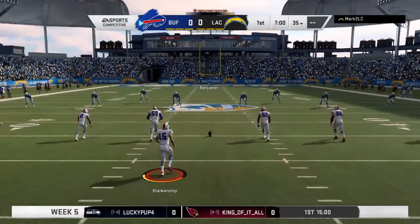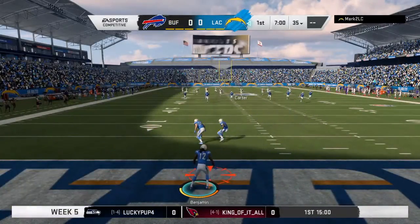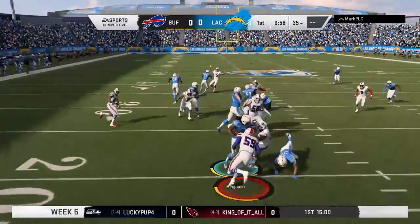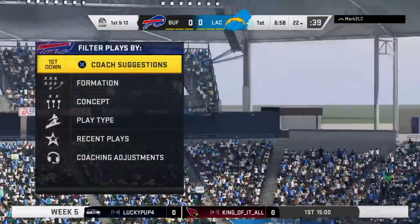Seems like we were just starting training camp, but here we are in October, and off we go on EA Sports. This is fielded a couple yards deep. And he's up past the 20 to the 22-yard line.